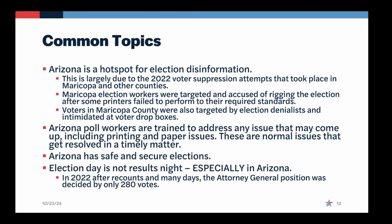Because again, these are 280 votes. I'm sure many of us have more followers on social media than 280 votes. So it's really important to contextualize how small of a number that is for such a large state, and why it's important to trust the processes and allow these processes to take place, even if they take longer than election night.